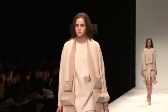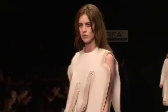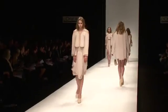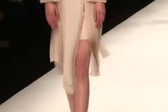I always look at art, and this time I looked at Picasso sculptures, and I also looked at jewelry. So I looked at the 3D aspect of diamonds and how they're cut. So I started layering fabric to build them up into 3D shapes. So then the garments became like soft moving sculptures. It's quite serious at the beginning, and then I just wanted to add a bit of an optimistic aspect to it.